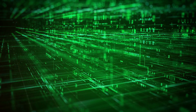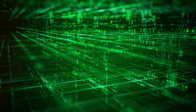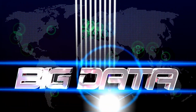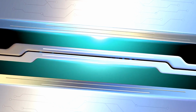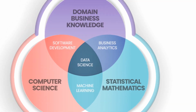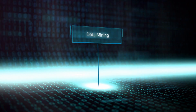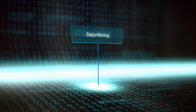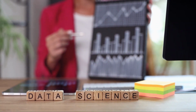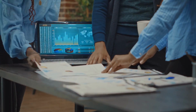But it's not just about improving services or creating efficiencies. Data science research is also key to solving some of our most pressing problems. Think climate change, poverty, or global health issues. By analyzing vast amounts of data, researchers can identify patterns, make predictions, and devise solutions that were previously out of reach. So you see, data science research is more than just number crunching. It's about making sense of the world around us, making informed decisions, and solving problems on a scale we've never seen before. It's about creating a better, smarter world for all of us. Data science research is the backbone of intelligent decision-making in today's data-driven world.